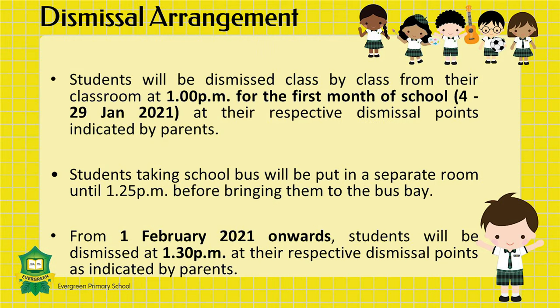Students will be dismissed class by class from their classrooms at 1 p.m. for the first month of school in January at their respective dismissal points that you have indicated. Students who are taking the school bus will be put in a separate room until 1:25 p.m. and they will be brought to the bus bay by the teachers. From 1st February onwards, students will be dismissed at 1:30 p.m. at their respective dismissal points.